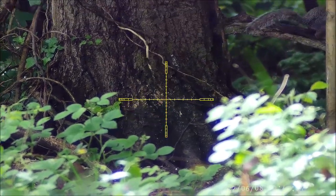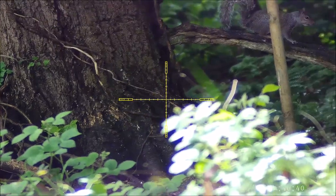As you can see, this one ducks just as I pull the trigger, but luckily enough, it didn't move too far.